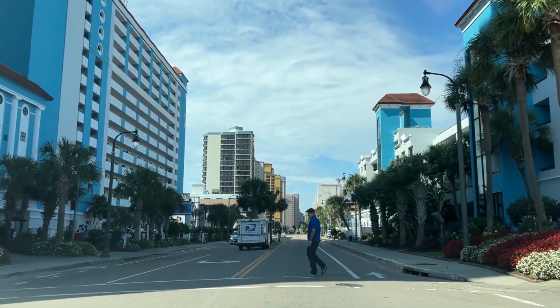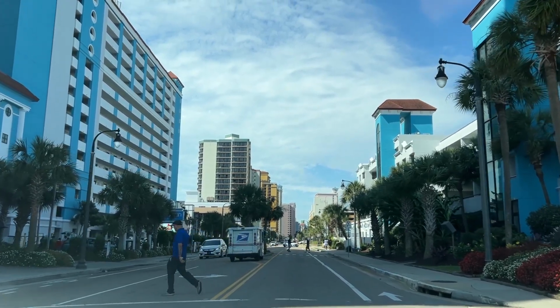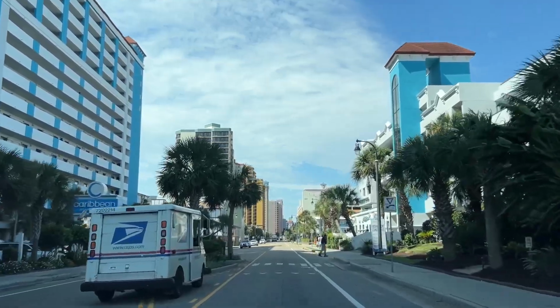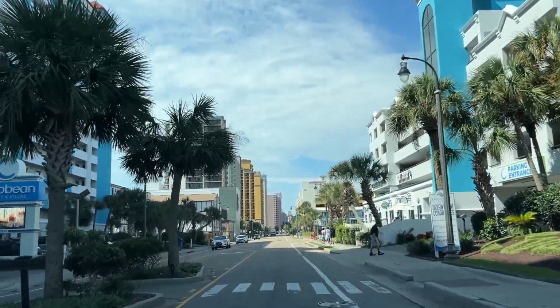It is a gorgeous day today. It's in the 80s, a little breeze, beautiful skies, perfect beach day. Perfect day to be at the beach.